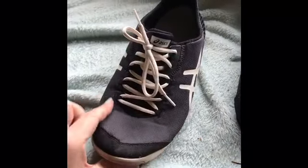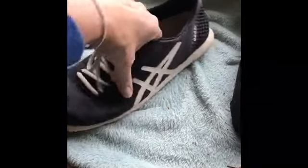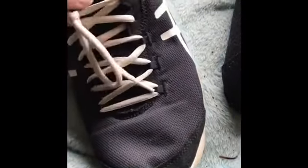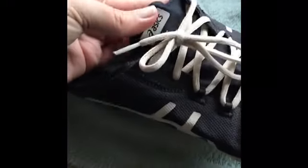They're kind of getting worn here and here from just normal rubbing during wear and tear. This is a mesh. It's not leather. If you look kind of close, it's a fabric mesh. And the other thing that's really strange about these shoes is they don't have a tongue. If you look here, the tongue is just part of the shoe.